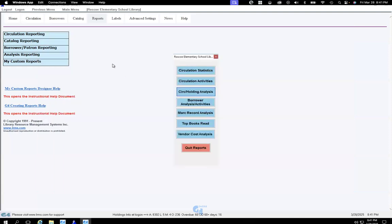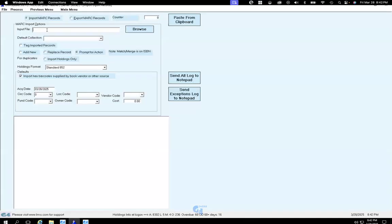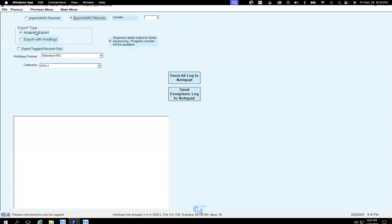I was going to show one other thing. It is possible with the LRMS system to run a report so that we can send our, maybe we want to send our collection to Follett Tidal Wave to have them run a collection analysis. If I wanted to do that, I would go to catalog. I would go to import export, and then I would want to export our MARC files to do an analysis export. And after that, I would click start. Oh, where do I click start? Oh, I would come up here to process and say start export.